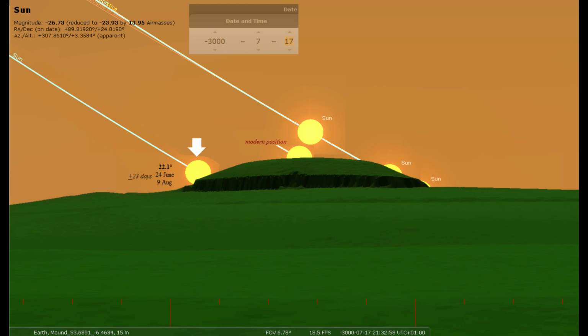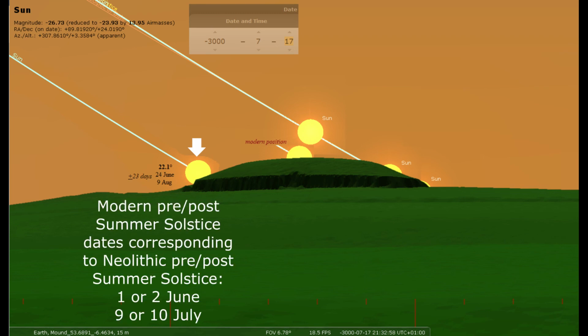For modern observations of this position, because of the changes in the Earth's orbit, you'd probably be aiming for June 1st or 2nd prior to the solstice, and July 9th and 10th after the summer solstice, because although the Earth is orbiting the Sun a little bit slower during that time of year, it doesn't have to span quite as much of a range of declination as in the past, when the solstice position was at 24 degrees declination, and now it only needs to reach 23.4 degrees declination. So it can cover that span of declination in a little bit less time than it would have in the past.